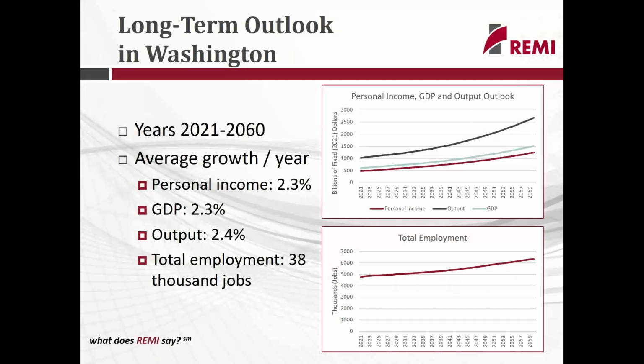Now let's take a look at the longer term. The way outlooks, or forecasts, work in REMI is that there is a dynamic aspect. What determines where the state or the region is in 2025, for instance, is determined by what happened in 2024. And we'll take those trends and extend them to see the general path of where things might be going.